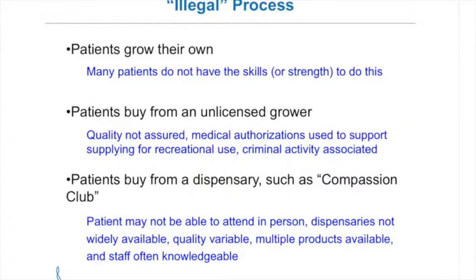There's a whole lot of criminal activity associated with this, with the medicinal users being used to provide the front for the criminal activity, and the type of cannabinoid that's being delivered to the patient may not be optimal for their actual use. As we mentioned in the first webinar, the proportion of the THC to CBD, cannabidiol, is quite important for the effectiveness and for the tolerability.